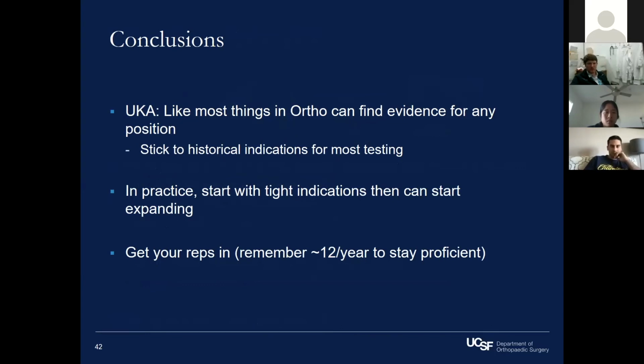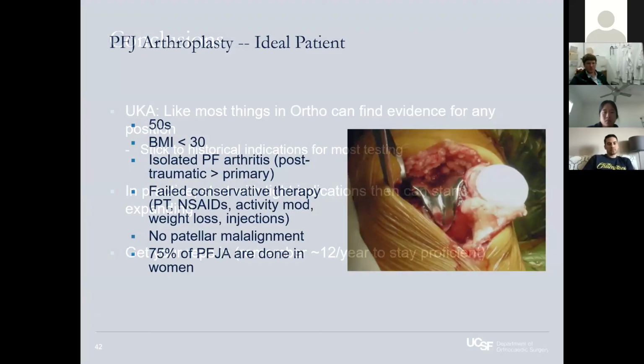So unis, like anything in ortho, you can find evidence for anything. I think most people would say sticking to historical indications is going to be the safest bet, and then you can start expanding as you have success. Twelve a year is probably what's needed to be proficient. I would say most of us don't hit that in our practices, especially in an academic center. So there's more and more push to funnel towards one person. In our group, we mostly funnel to Beanie to do most of the unis, just because that's what he did a ton of at Kaiser. So he does most of the unis, and the rest of us just stick to totals.